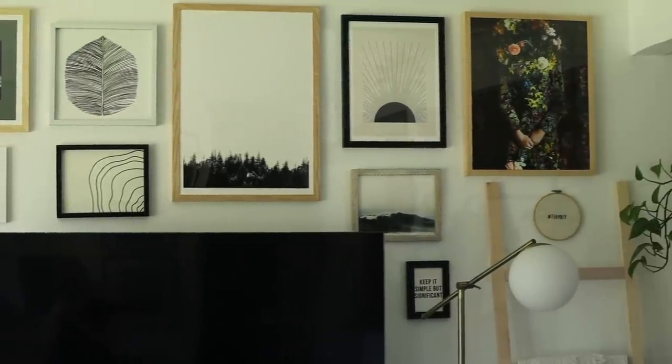Wall is done, I think. I don't know. I feel like I've been staring at it for so long that I have no idea if I like it. So I'm gonna let it sit for the evening and then we will reconvene in the morning to get final thoughts and maybe I'll have moved a whole bunch of things around. Who knows? So I will see you all tomorrow for day two of part three.